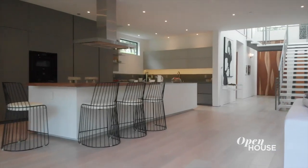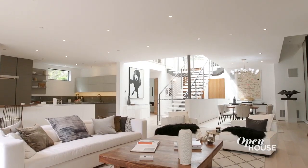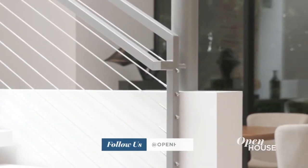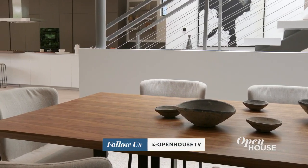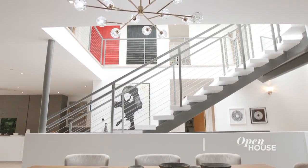It was very important to me to have an open floor plan so you could navigate from one space to the next, but at the same time you want to have some separation. In the dining room we have a pony wall, which is a half wall, delineating the dining room space, but at the same time allowing natural light to flood into the dining room from the skylights above.